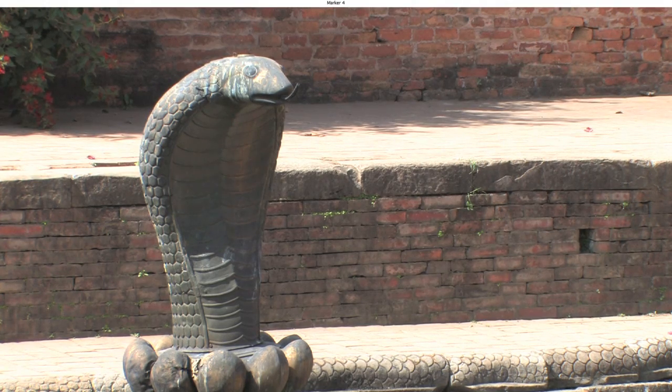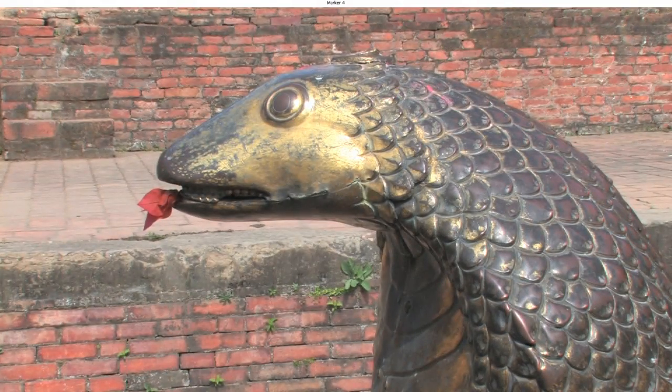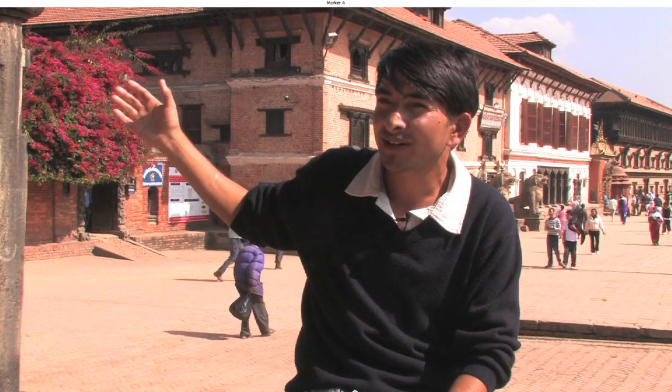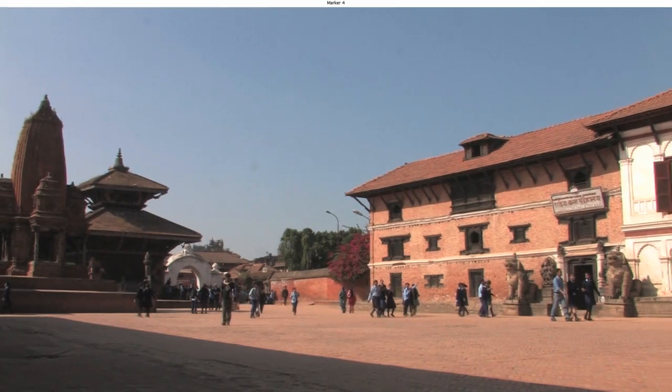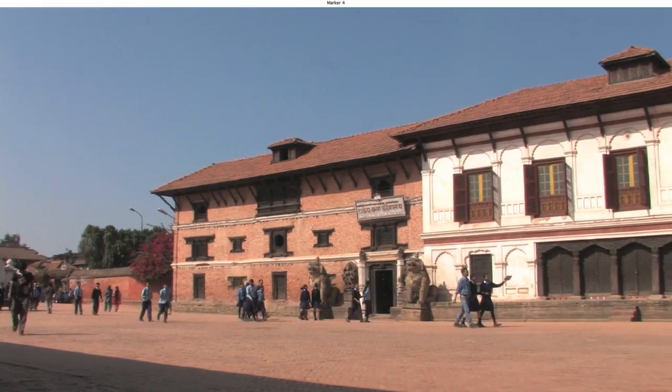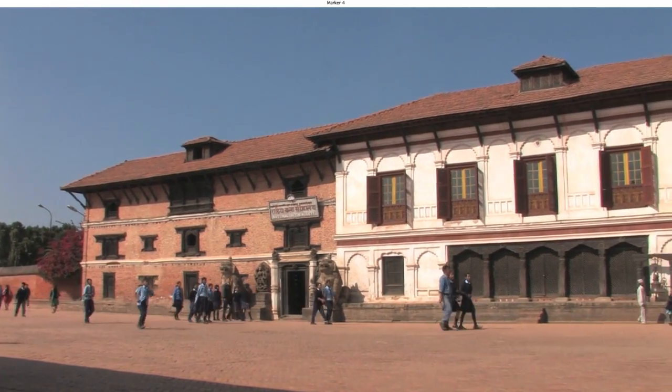And you see all these buildings here, these are the king's palace. When we had separate kingdoms, at that time all these buildings were palaces here. But nowadays the government provides them as a national art gallery and museum. And there is a black window with fine carving, which is the 55 window palace here.